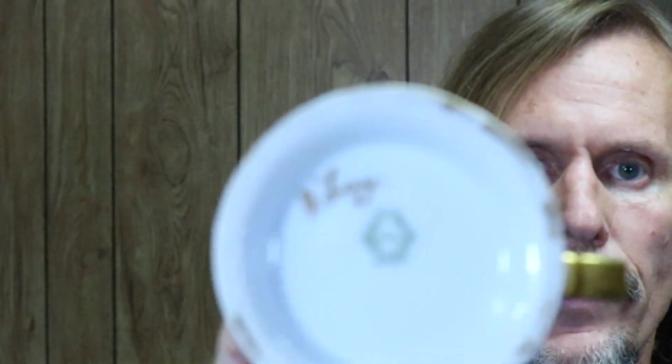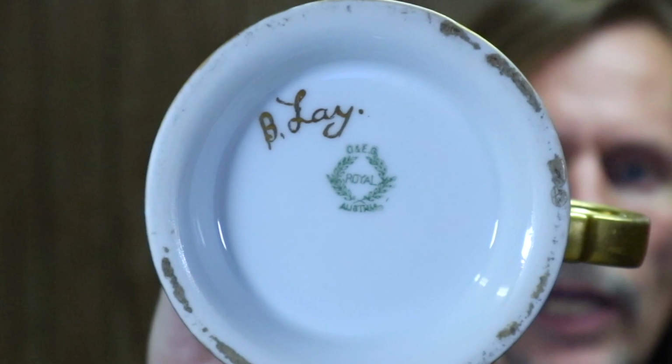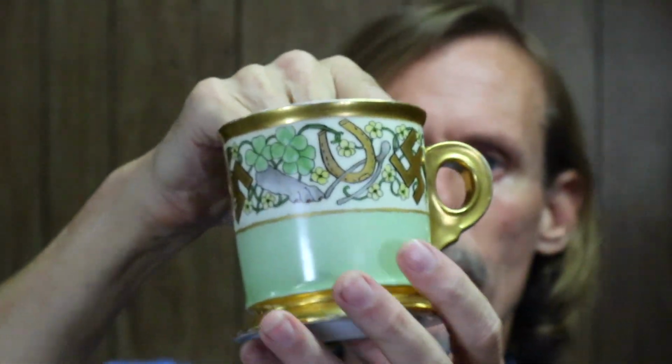This was done on a Royal Austria blank, again, right about 1910. And I just thought it was really interesting, and so I bought it from him and decided to put it out for everyone to see, and hopefully somebody will appreciate it for what its intent was, and it will bring them good luck too. I believe that I'm starting this somewhere in the $30 range, and we will see what happens from there.